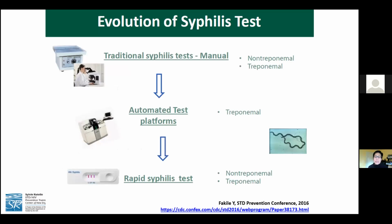Evolution of the syphilis test. Fortunately, there has been some evolution. We have these traditional tests that are manual. We now have more automated test platforms. They do include things like large volume assays that are enzyme immunoassays, okay?